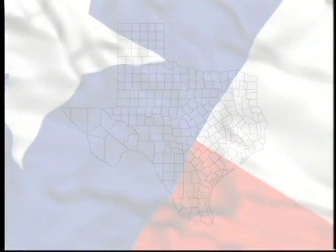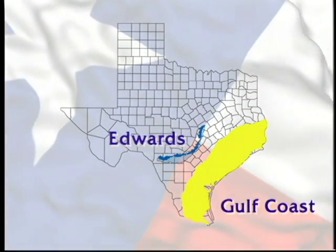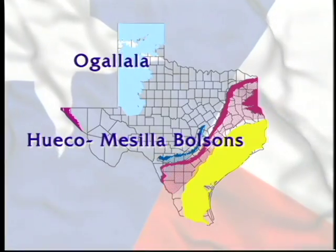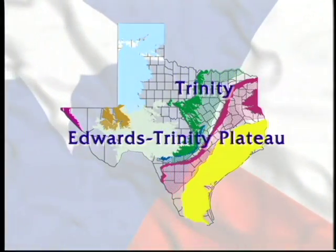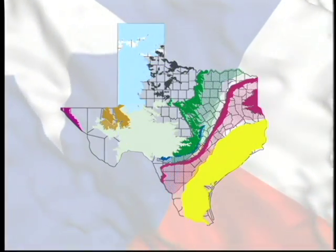Texas taps more than 30 different aquifers for groundwater. However, 97% comes from only 9 major aquifers. These aquifers are similar in their ability to store water, but they differ in the quantity of water available and how easily water can be tapped and managed.